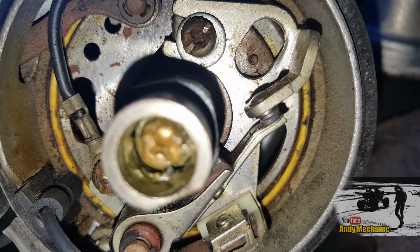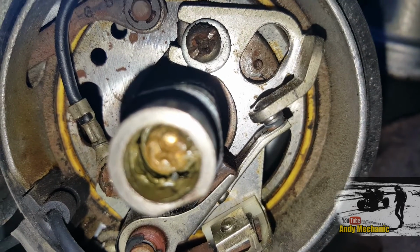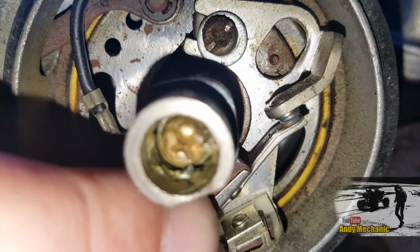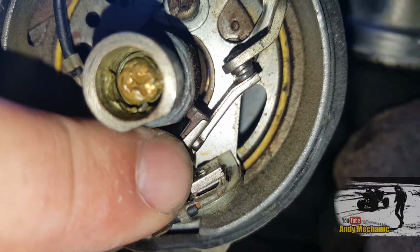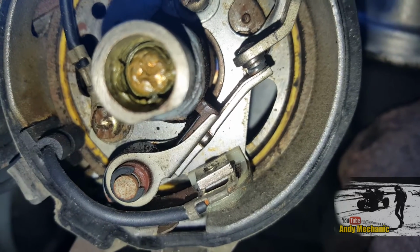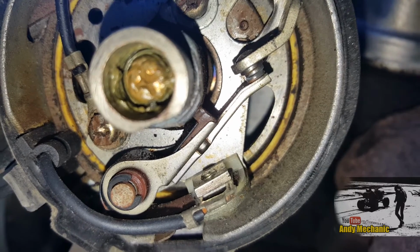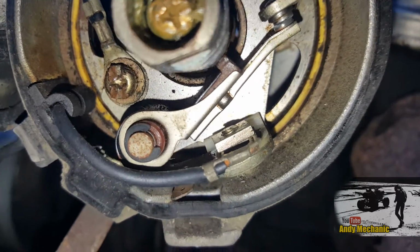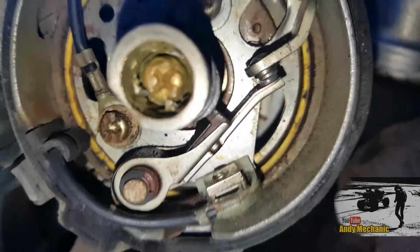Ben's just going to crank the engine over, and we're going to make sure that those points actually do open and close via the heel of the cam. The heel of the cam is the bit just down here that runs on that shaft there. You can see the shaft's got 4 little lobes on it, one for each cylinder, and those points should be pushed open as the heel runs on the lobe. As you can see, it's pretty much on a lobe now, and the points look pretty close to me.